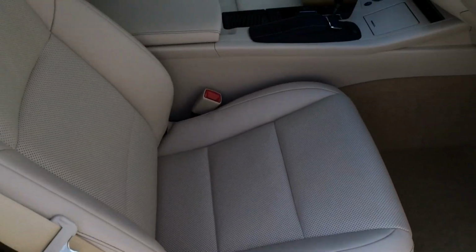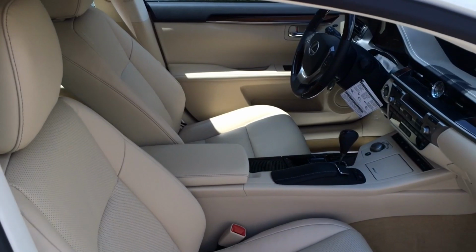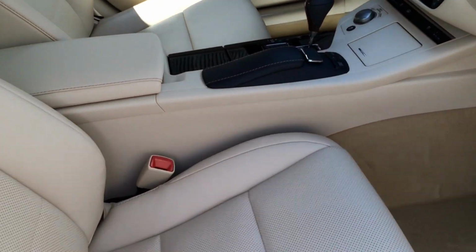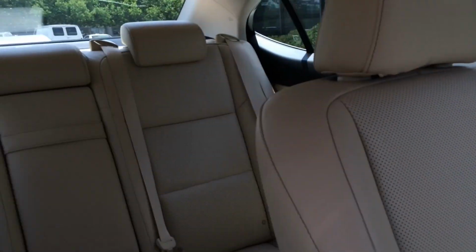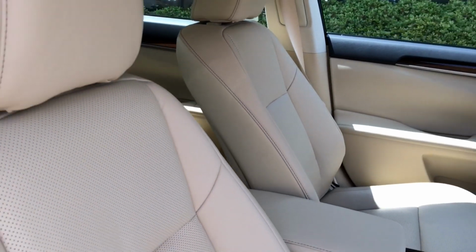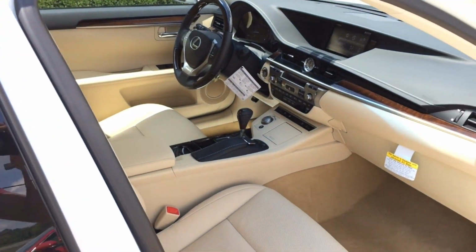The Lexus ES350 cabin is very modern and stylish. It offers an available espresso bird's eye maple wood trim, which gives it an elegant look. The analog clock in the center of the dash adds a classy touch to the cabin.